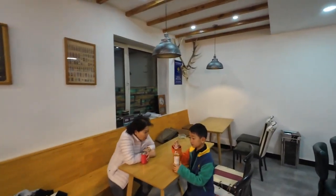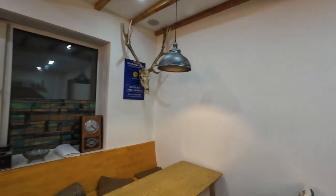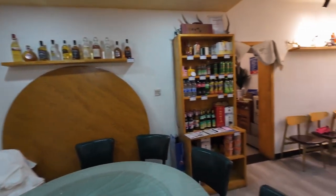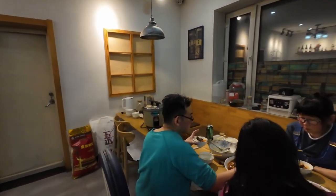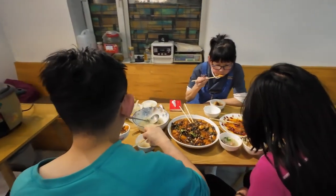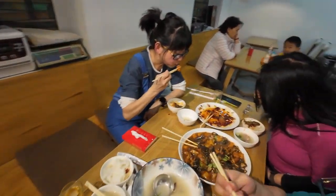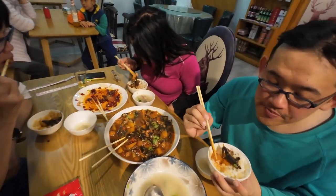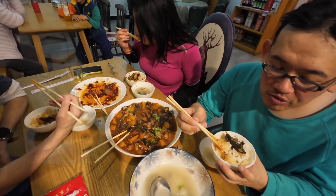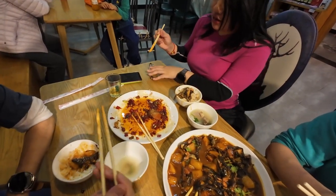So this is the restaurant here. That's the decoration of this small little room as a dining area. We order the soup, the pai guat tong. And there's the frog. This is called a frog. Frog with potatoes, and that is the common pork.